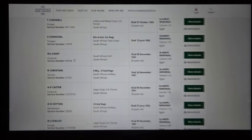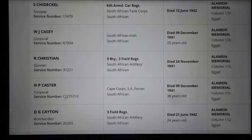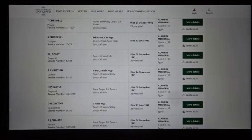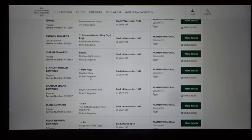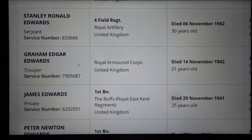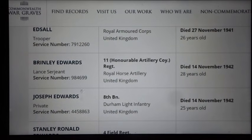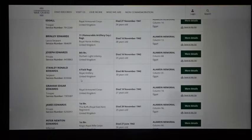Next is South Africa, so also 5-digit numbers, so they could also be a match. Some numbers have a letter in front, I'm not sure why. The next country is the United Kingdom, and their serial numbers have 7 digits or 6 digits. So they're too long and they do not correspond. So apparently the tag did not belong to an English soldier.